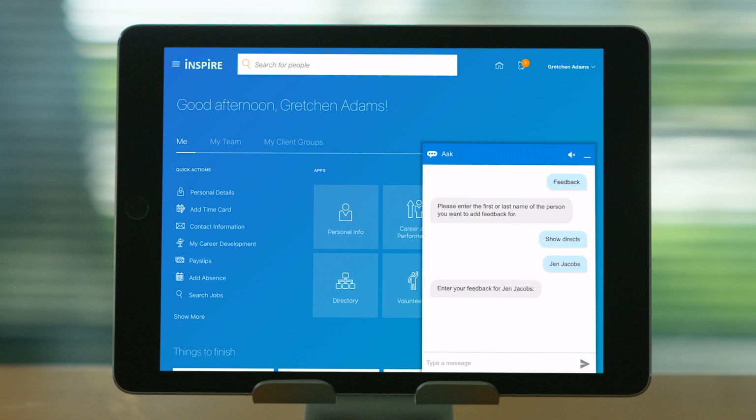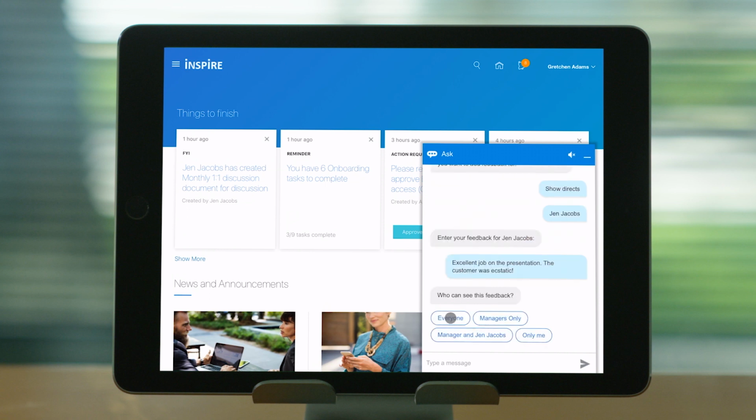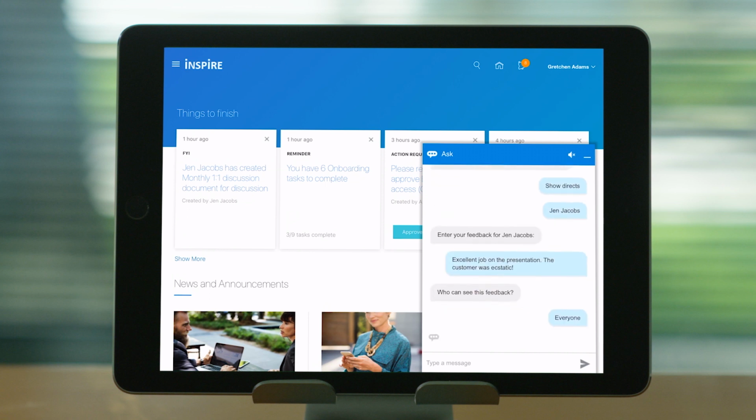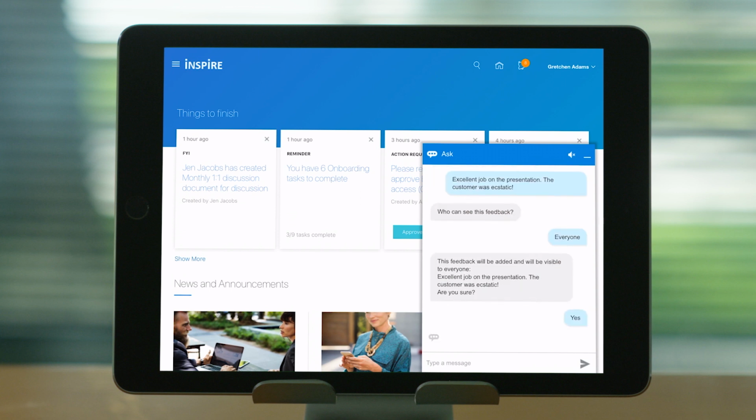This is really going to allow her to cultivate that culture of celebration and be able to do it in more of a conversational flow. So with just a couple quick taps, we're going to be able to identify exactly the feedback that we want to leave for Jen and let her know what an excellent job she's recently been doing.